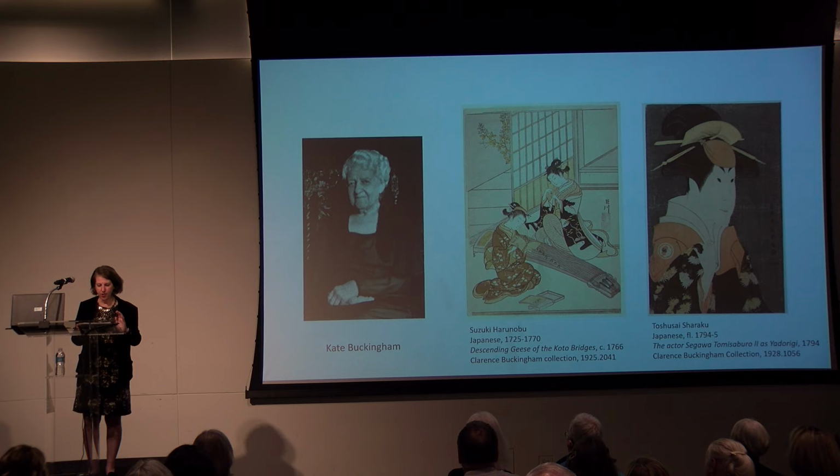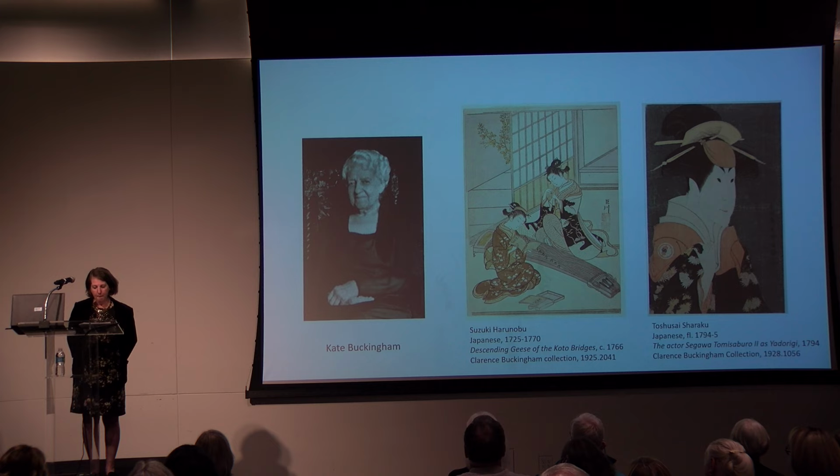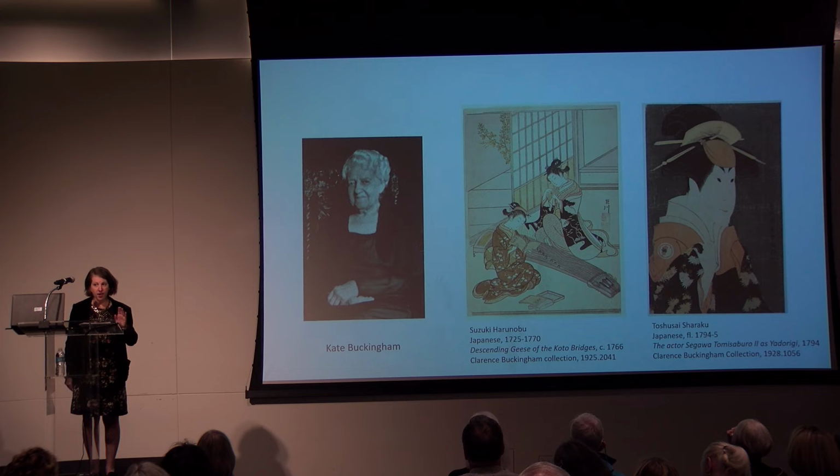So following Clarence's death in 1913, his sister Kate put the prints on loan at the museum and set up Gookin as the curator. And for the next 11 years, she continued to purchase prints in her brother's name, never with her name on the credit line, always with her brother's name on the credit line. And she added some of the most famous works in the collection and provided for their exhibition and their care.